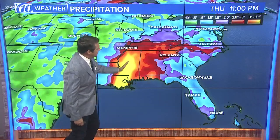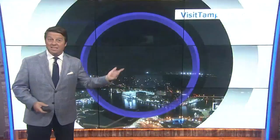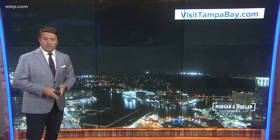This is the GFS model. It's a little bit more to the east, so we'll have to see. I do think even places like Tennessee and North Georgia are going to get some decent rains from it.